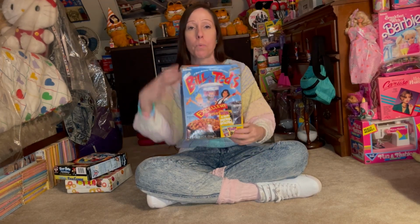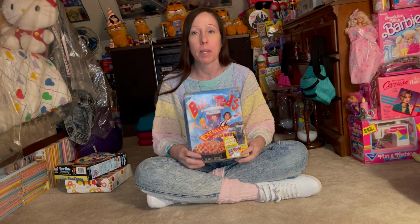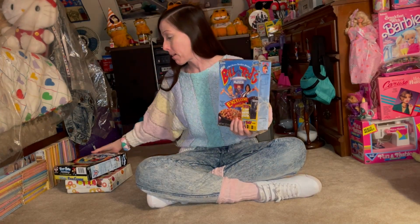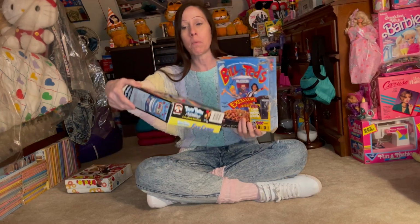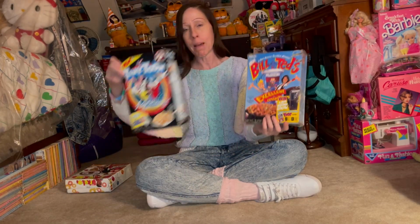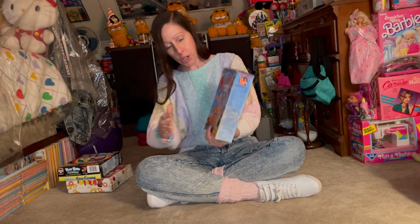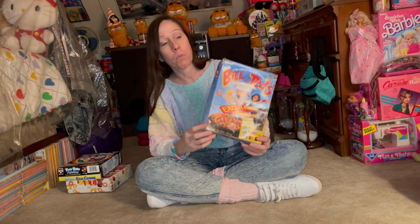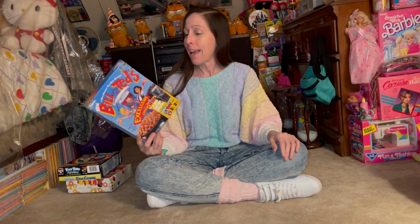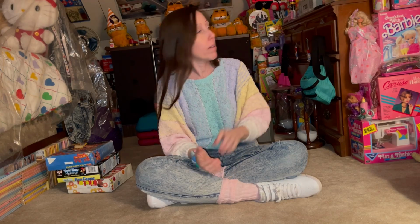I had to reconstruct these boxes because after we ate the cereal, or I ate the cereal, my parents would flatten them out and then they would store them away, pack them away. So I had to build them back up, reshape them, and this one was really hard to do because it has a lot of damage. But anyway, there you go. I hope you enjoyed my vintage cereal collection. And now I'm going to add in one other thing.